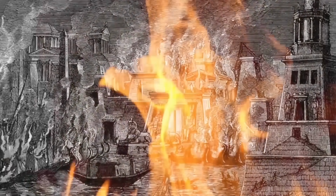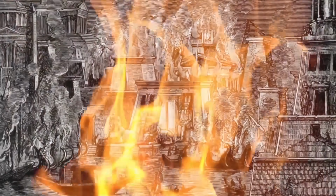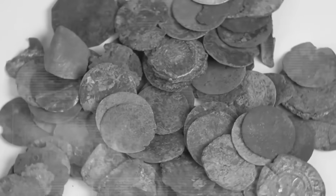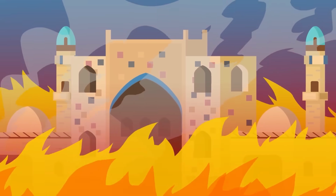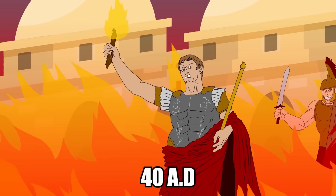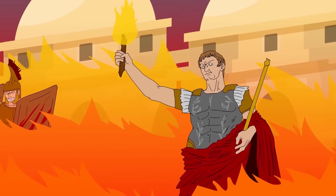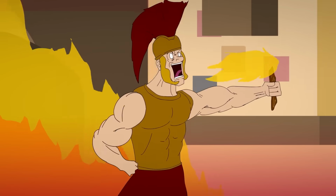Legend holds that the Great Library of Alexandria burned to the ground at some point, taking hundreds of thousands of valuable literary works with it. But evidence suggests that its decline was much more gradual than experts previously believed, and budget shortfalls played a major role in the library's downfall. The first alleged fire at the Alexandria Library occurred around 40 AD, when Julius Caesar and his invading forces set it on fire, marking the first in a series of destructive battles and blazes over the following centuries.